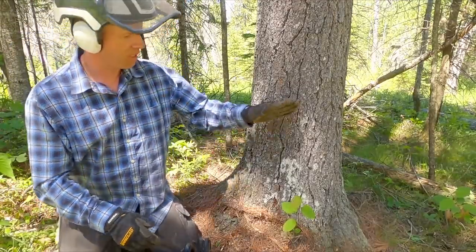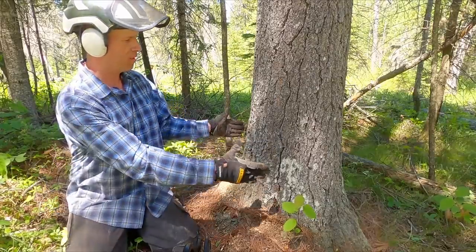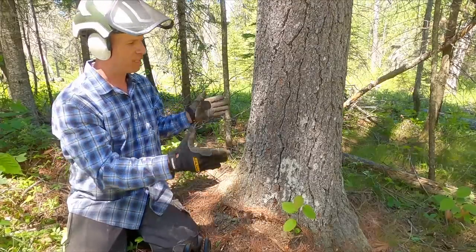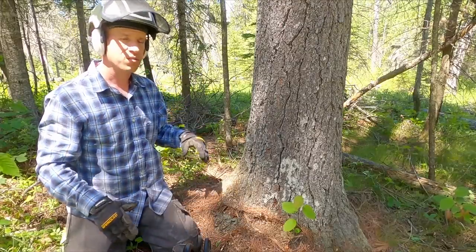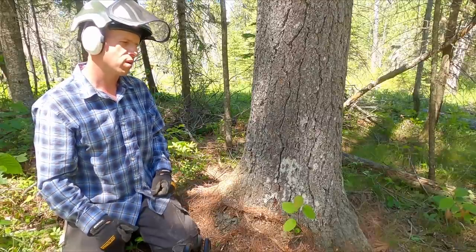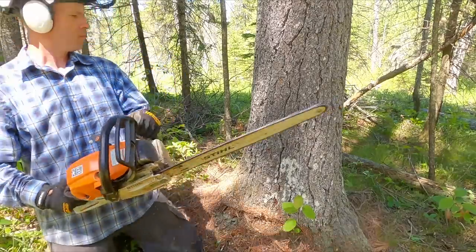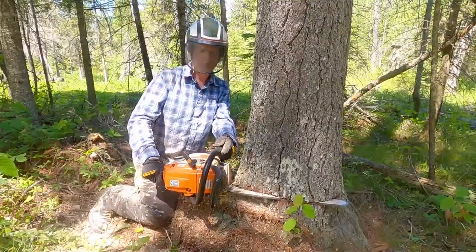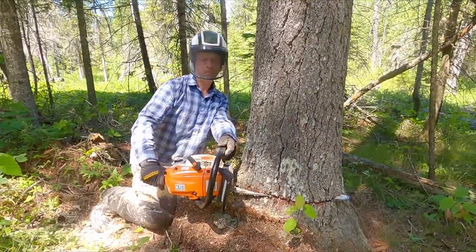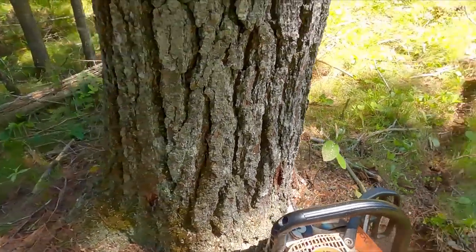Usually the face cut, this little wedge you take out of here, is a quarter to a third of the diameter of the tree. If the tree's leaning or there are other factors involved, it can be different. But for just a standard straightforward tree, I usually cut about, yeah, probably close to a third. Yeah, maybe a quarter. Maybe one or the other. It's hard to say. So we're somewhere around about a quarter or a third of the way into the tree.